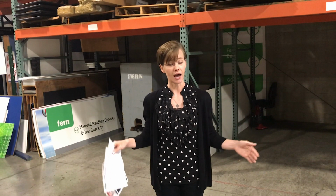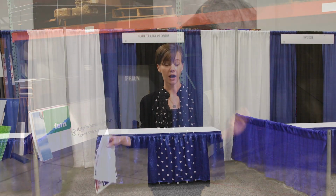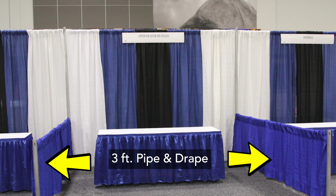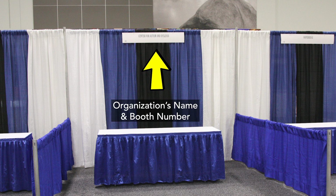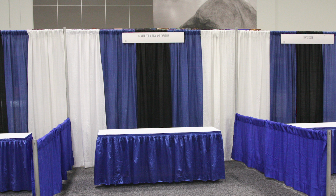I'm going to give you 3 tips on ways that you can make the most of your experience. So first, when we talk about your booth and the actual space, if you bought a traditional 10 by 10 space, here's what you're going to get in your booth space. You will have 3-foot pipe and drape on each side if you have an interior aisle. If you're on the end, you'll have just the one side, and that's just partitions to separate each booth off. You'll have 8-foot pipe and drape behind you, and you'll also have a white banner above that has your organization's name and your booth number on it. That's just an easy way for folks to identify you. You can have additional signage if you want, but that's the basics that you get.